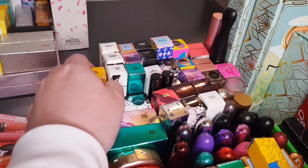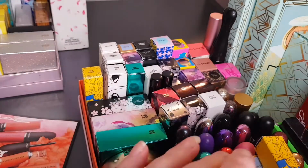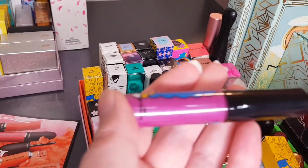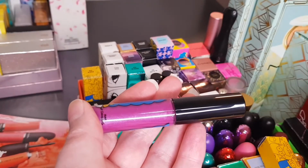Pop that back. Itchy, scratchy and sexy. Silly name, I love it. And this is, once again, sort of like a pearlescent, purpley colour. Love it.